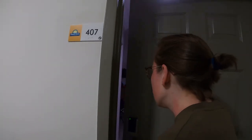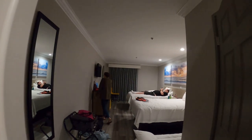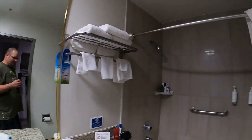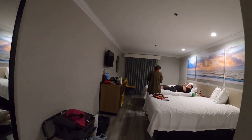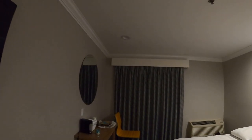These rooms are all grayscale now. How do I turn the light on? There we go. Yeah, look at that. Nice bathroom. Nice tub. They put a nice mural on the wall. And this is the balcony, which is probably not visible on the GoPro.